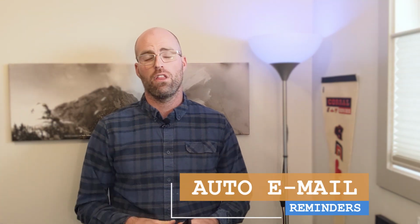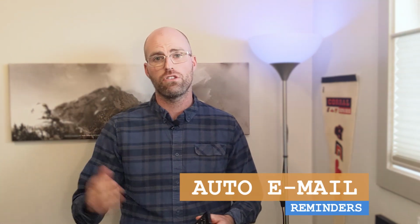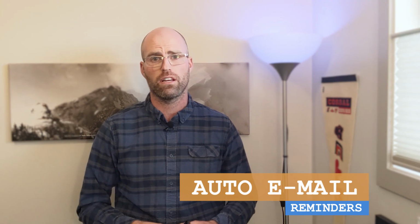Also, both tools offer auto email reminders. The only difference is I'd give the edge to DocuSign, as it gives you the ability to customize the reminder frequency, whether you want to do it daily, every 2 days, whatever it might be. Hellosign just defaults to 1 reminder every day. I don't think it's a big deal, but if you're on top of that or like to have that control, that is something to take note of.